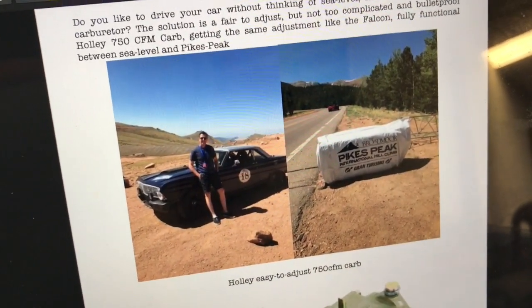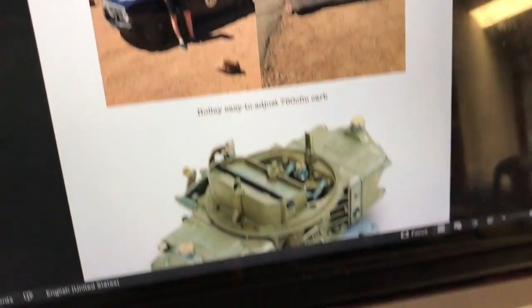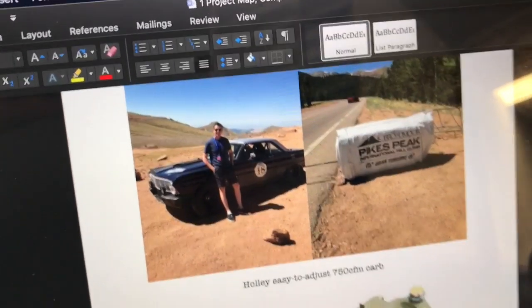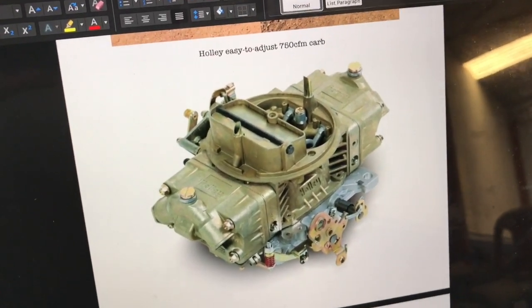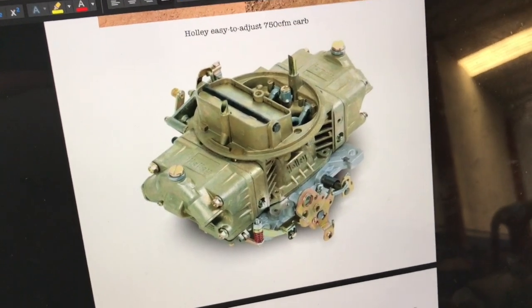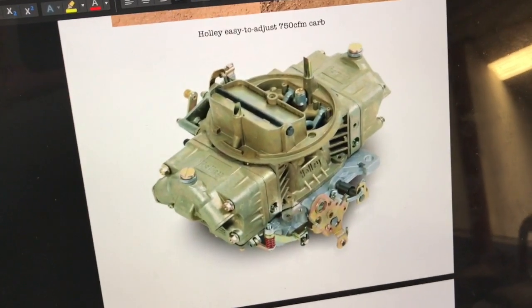So Steve has been with the car without adjusting the 750 Holley carburetor, even on Pikes Peak. So we found over the years for the Carrera Panamericana a general adjustment. So once it's adjusted, you can forget the carburetor. In theory, you will never ever need to touch it again, just for normal service.